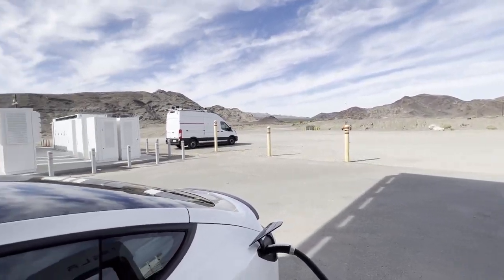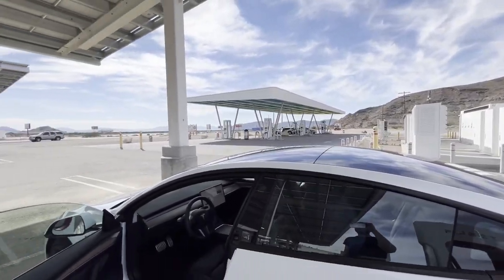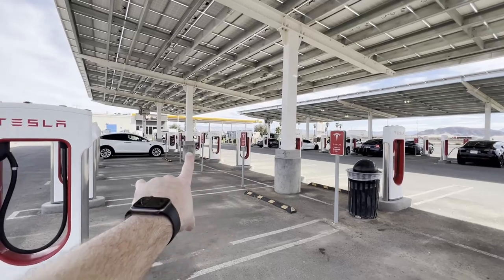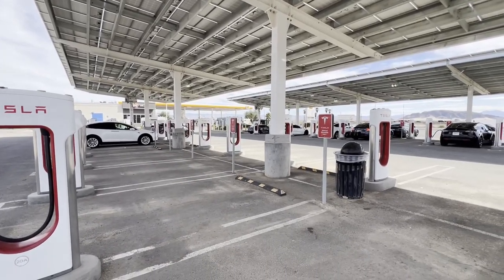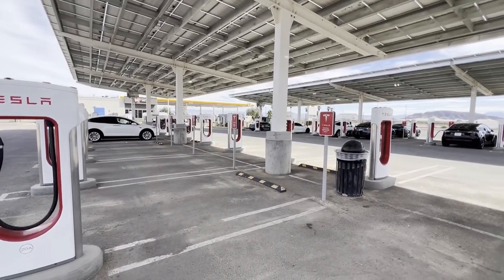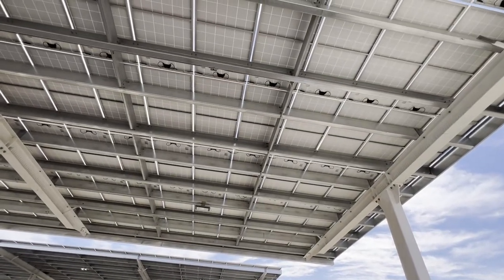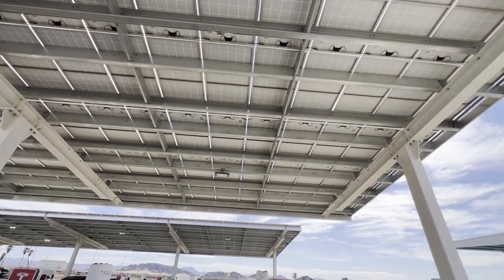All right, Baker, California. This is also where Alien Fresh Jerky is, although it's way down that way. I won't be stopping there. Honestly, I didn't even need to stop here, but I thought it'd be a good idea. I thought this was interesting that they try to offset the charging with the solar. It's probably a good idea.